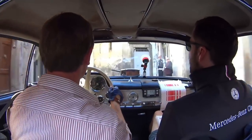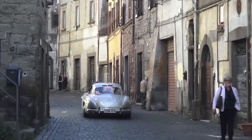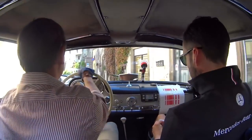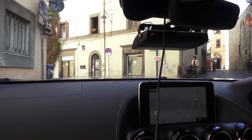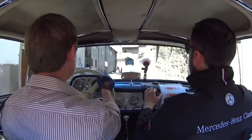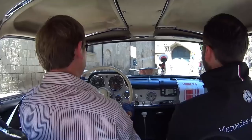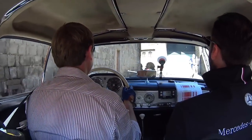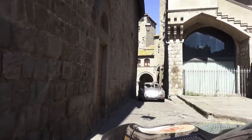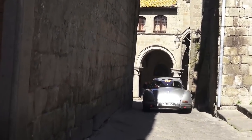Where does the road go? This must be Viterbo. Look at this! I wonder if the GTR can come through here. Oh my god. Oh goodness me! But for us, it's wow!